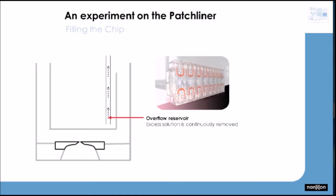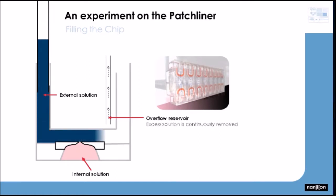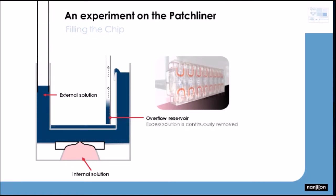So now I would like to show how an experiment is carried out on the Patchliner. Here you can see a cross-section of one well of the NPC16 chip. As the first step, outside of the measure head, the pipette fills up the internal solution chamber. After that, the chip wagon moves the chip into the measure head. Then the pipette fills up the external solution chamber with external solution. And to avoid solution overflow, there is a continuous waste removal also installed.